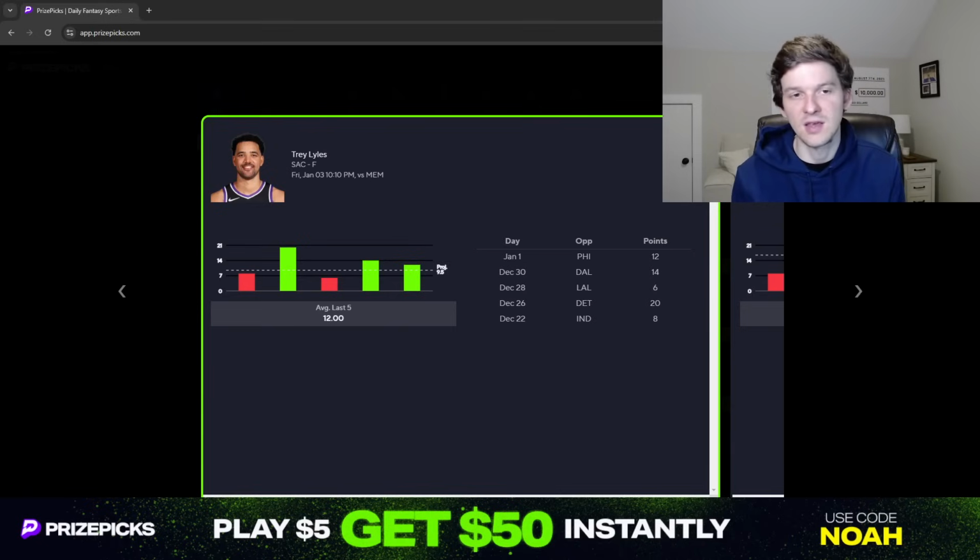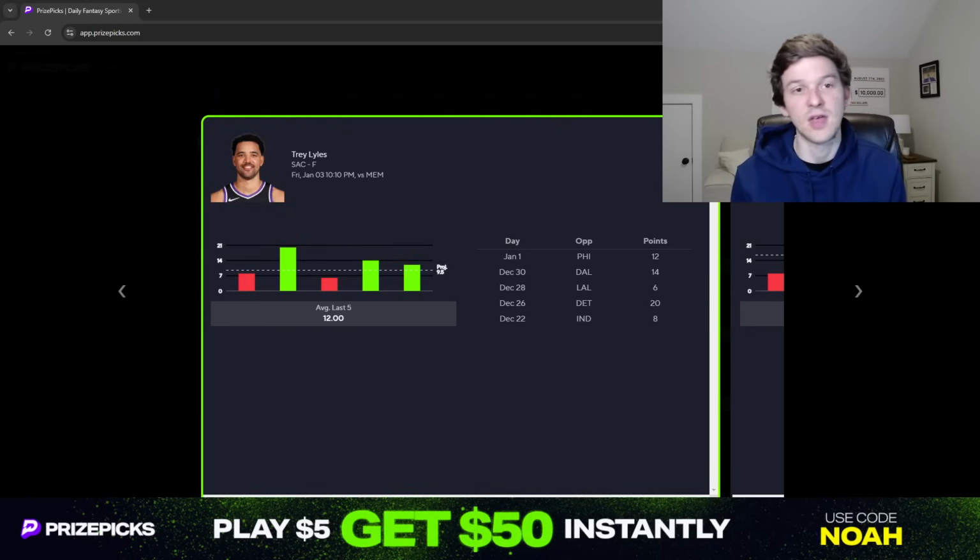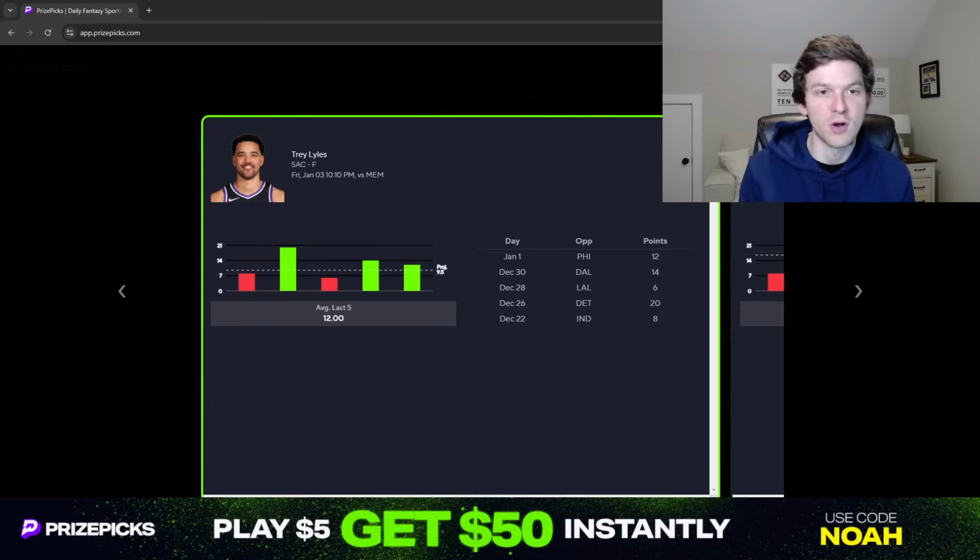Trey Lyles is not a guy that's going to post up. I mean, he can post up and make turnaround shots and stuff like that, fadeaways. But he can also stand at the corner and make those 3-pointers when the ball gets passed to him. And Trey Lyles this season has been shooting the ball pretty well from 3, a pretty efficient shooter this year.